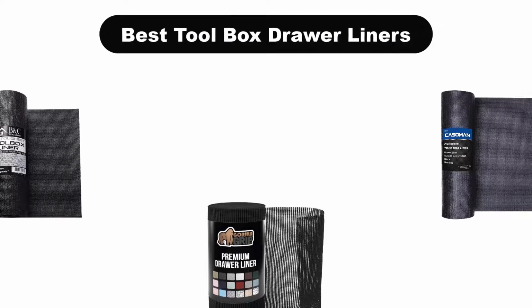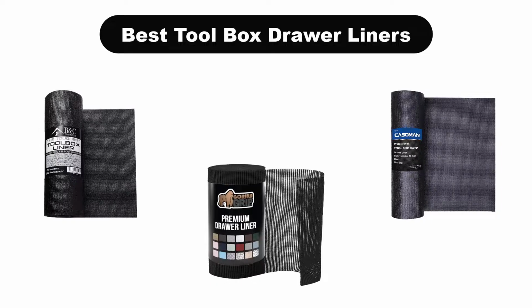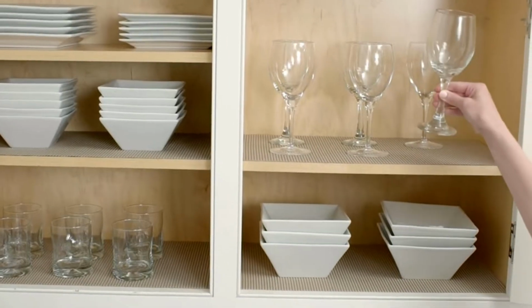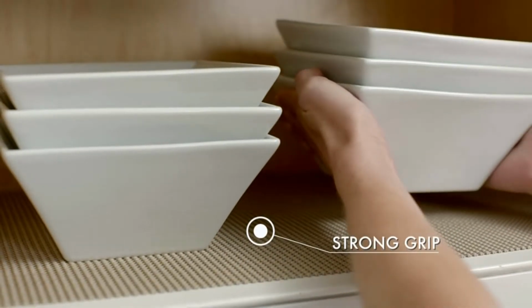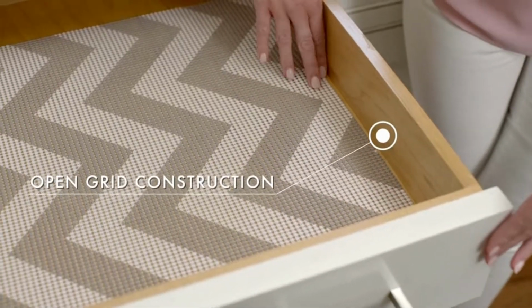Hello guys. In this video, we are going to give you an impartial review covering the 5 best toolbox drawer liners in the market, which are the best for you considering some unavoidable factors that you might miss out without watching this video. Here, we are trying to help you find the best from plenty of irrelevant products.